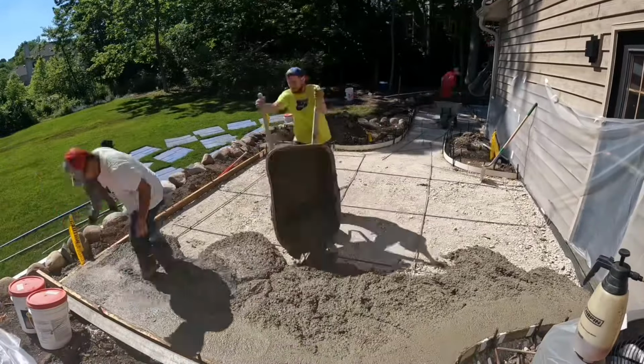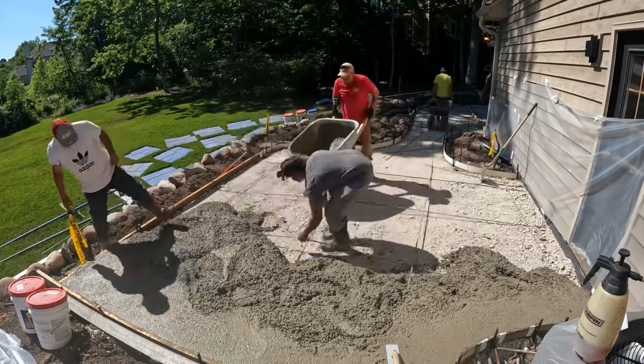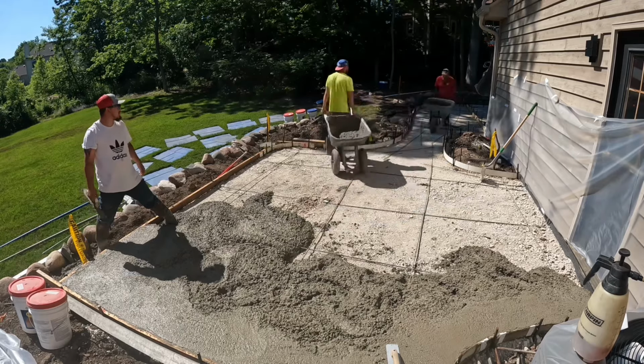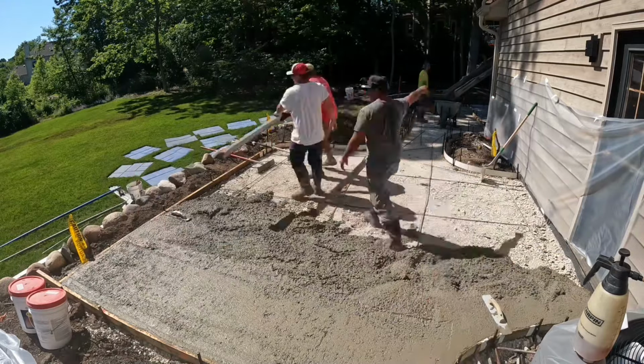All right, guys, concrete is here. You see Mateo and Tino and the wheelbarrows. As you see, the walkway to the truck is really pretty much 3 feet. We can't fit in the power buggy, so we had to do it old school. And Francisco, me, had to fix the concrete and strike off at the same time.